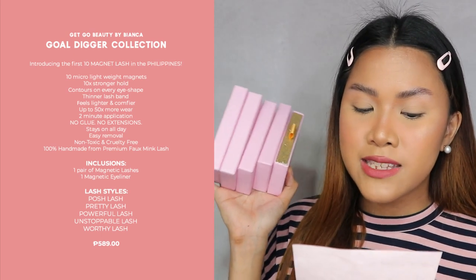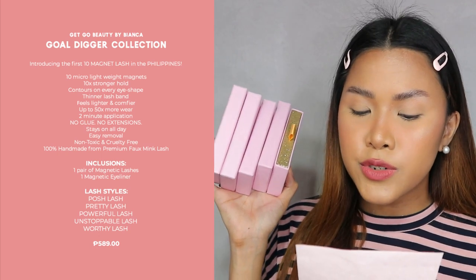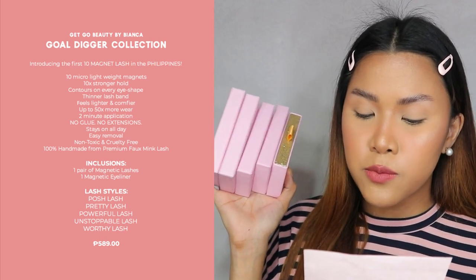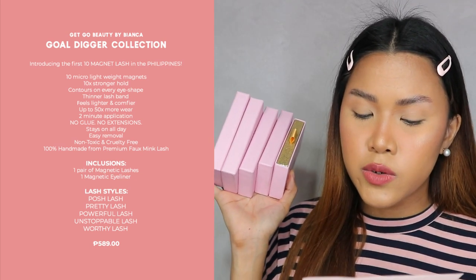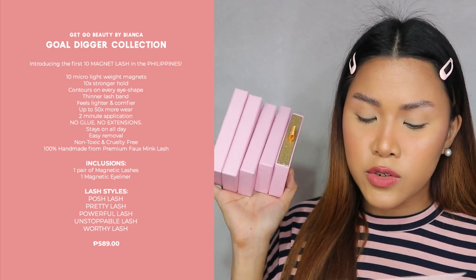So it claims to have 10 micro lightweight magnets, 10 times stronger hold, contours on every eye shape, thinner lash band, feels lighter and comfier, up to 50 times more wear. Wow! More magnets, less problems. So again, 2-minute application, no glue extension, stays all day, easy removal, non-toxic and cruelty free.